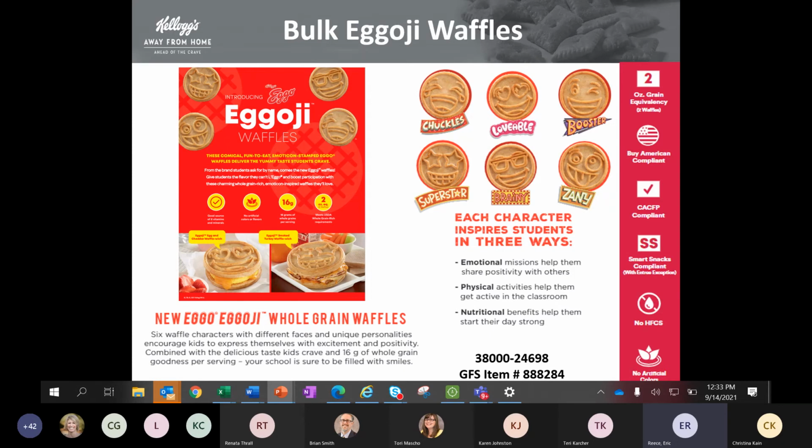The Eggo waffle can be enjoyed plain for breakfast or in a non-traditional way, such as a sandwich carrier for any lunch application. After this call, I'm happy to share a link to Tori to send out to the team to our K-12 website that features multiple recipes that incorporate this product.